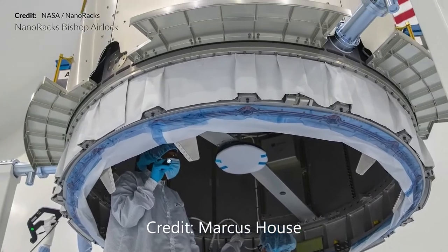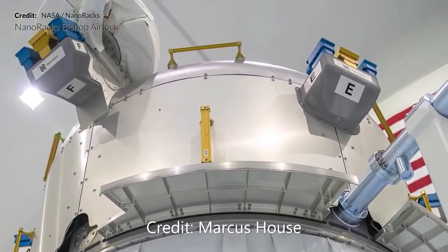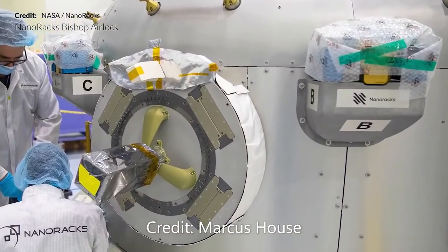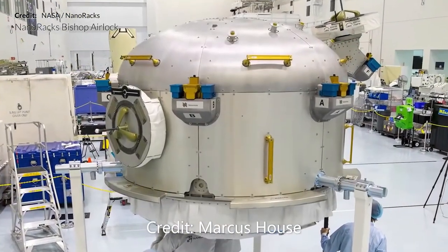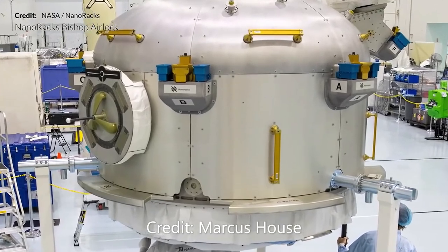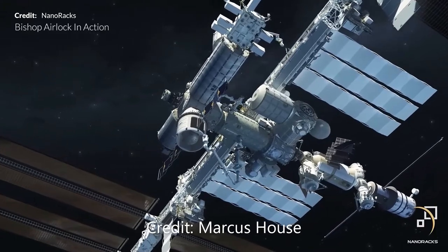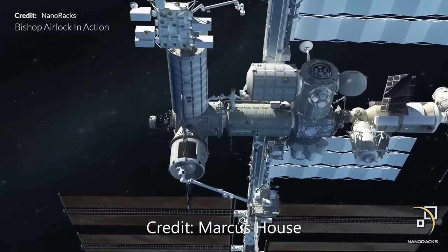Speaking of the cargo for this mission, the most exciting, I think, is the Bishop airlock, which will be a permanent commercial component for the space station itself. It's going to provide payload storage and satellite deployment systems as we see here. At times, it can be detached to simply serve as an outside toolbox for crew that are on spacewalks. The airlock built by NanoRacks has this awesome bell jar design that gives it a lot of capability to help expand the flexibility of the space station.